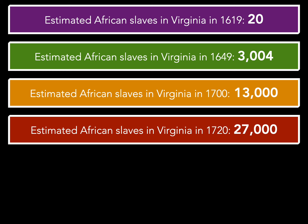So let's consider those four numbers. The estimated slaves at the very beginning, 1619, this would be roughly 12 years after the establishment of Jamestown Colony, they bring the first 20 slaves. 30 years later, there are now 3,004 slaves. At the end of the century, there's now 13,000 slaves. In just 20 years, we go from 13,000 slaves to 27,000. What inferences are you drawing from looking at these numbers?